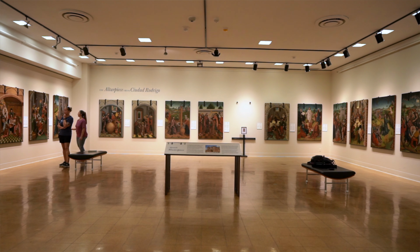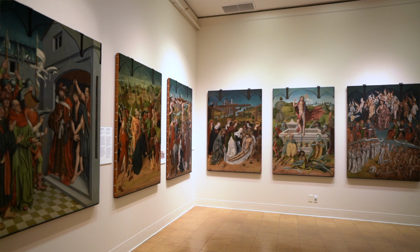There are 26 panels that survive. We know there were more, and we know there were more because parts of the narrative don't make sense. Some of them were probably destroyed during the Napoleonic Wars. This is still evidence of the war. This most likely came from cannon shrapnel.